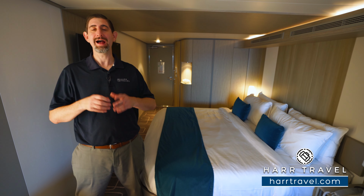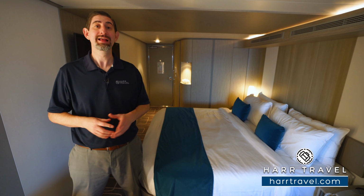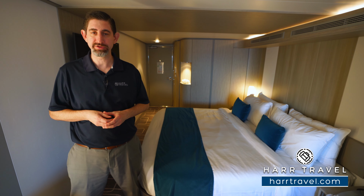This ultra-modern, high-tech ship has something for everyone. This particular category is an Ocean View Stateroom.